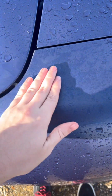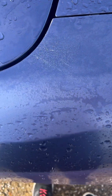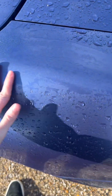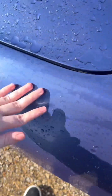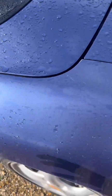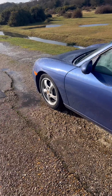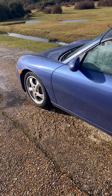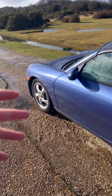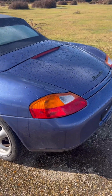An issue we have also here, absolutely horrendous paintwork on this rear quarter panel. It has been repainted before, we can tell, and it's just been repainted really badly. Under the water as well here, you can see the paint's fading. On the topic of paint fade, if you look at the front of the car from a different angle, you see the bonnet is a different colour to the front bumper. Just general paint fade. The car's 26 years old, it's older than me.